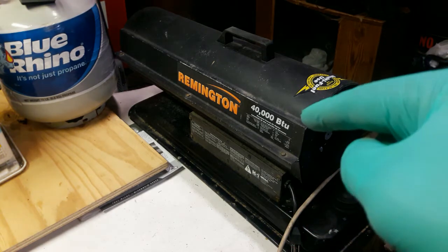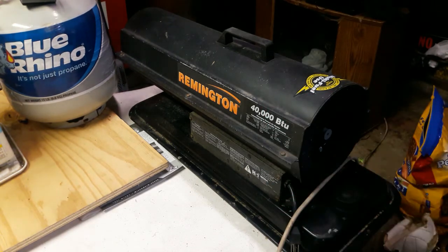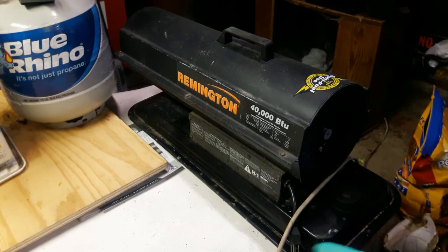But while I'm inside of it, I'll just go ahead and replace that 13-year-old photo cell also, or any other internals that might need replacing. It's just that old. So as long as I'm inside of it, then I'll replace everything.